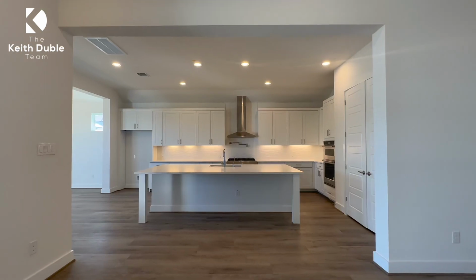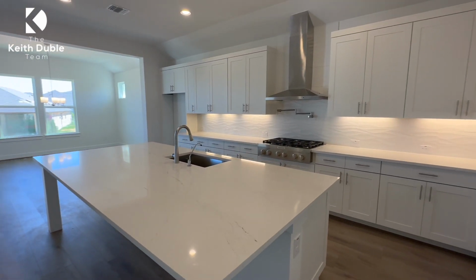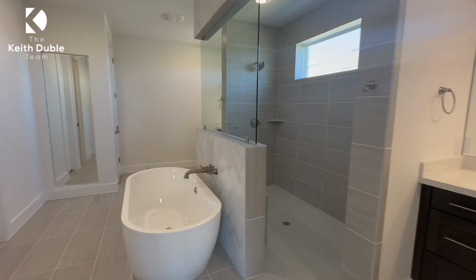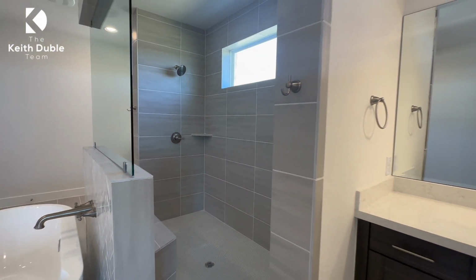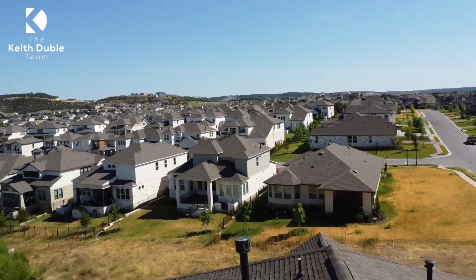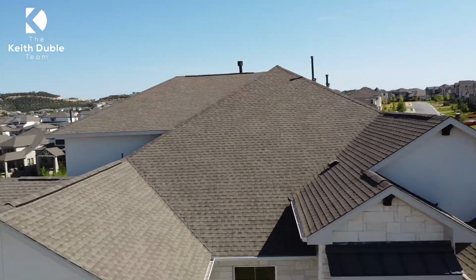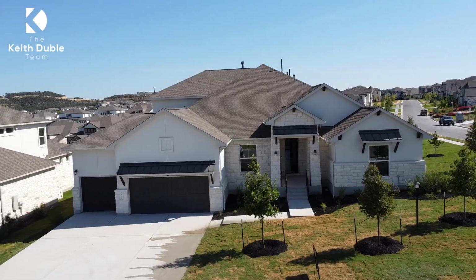Today I'm featuring one of my favorite builders with one of my favorite single-story floor plans, including a massive covered patio with an outdoor kitchen and an unforgettable, luxurious bathroom suite. Now, wherever you are in the world, this tour is for you. This is 600 Bonfisk, and we're going to get into the tour right now.